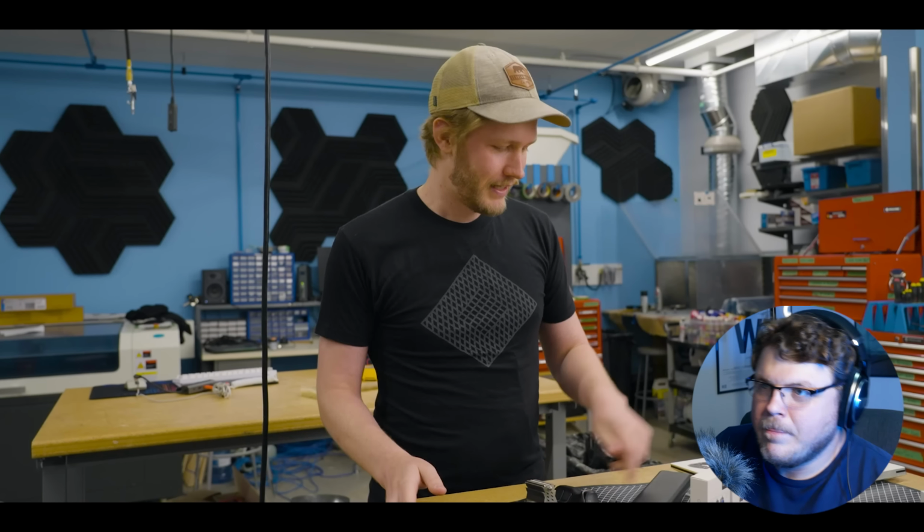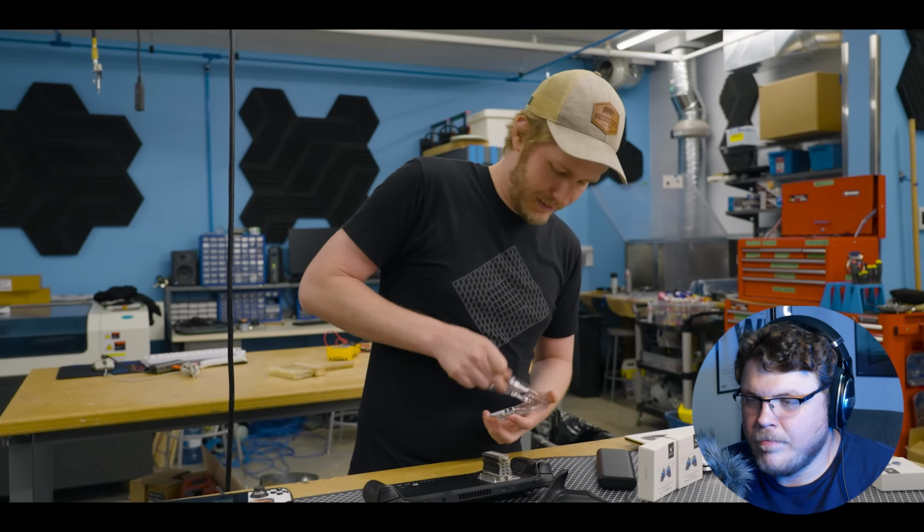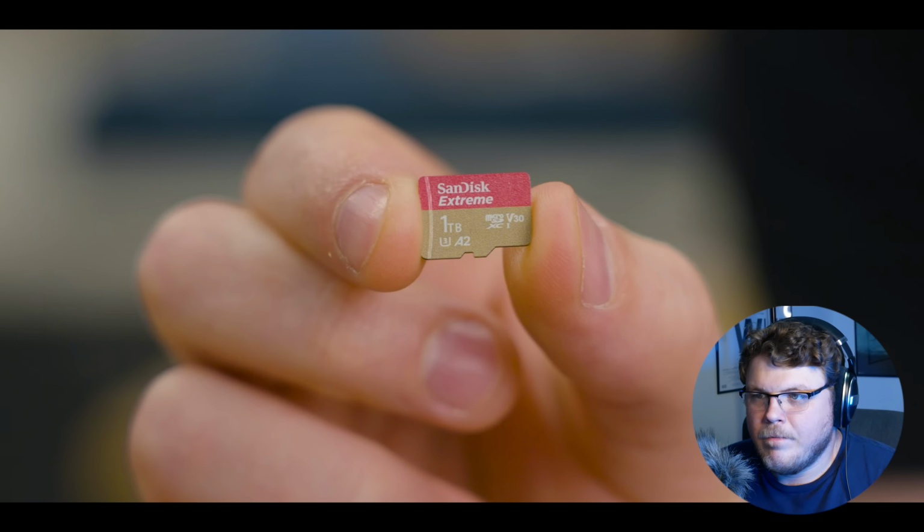The first thing we're going to do then is upgrade the storage. A really easy way to upgrade it is a 1 terabyte SD card.